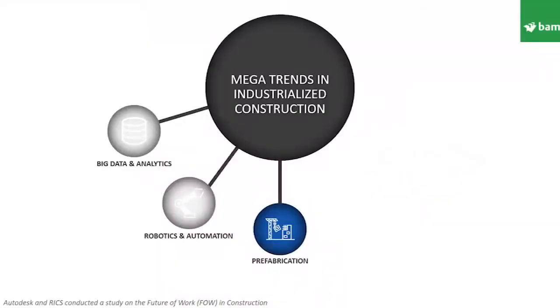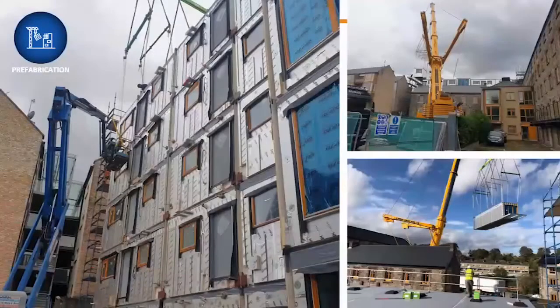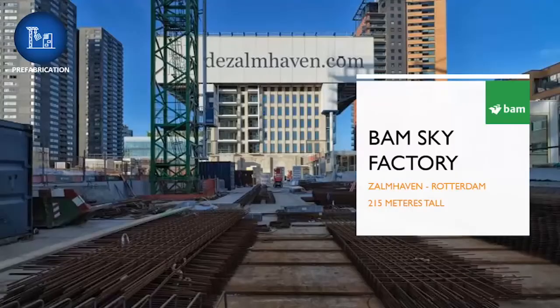Prefabrication is a large component of industrialised construction. In prefabrication, we are producing full volumetric modules for housing in Ireland. We are also creating volumetric apartment buildings as well. These are 90% complete before they're delivered to site.